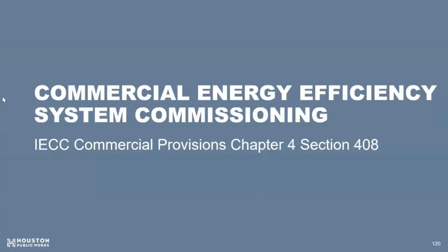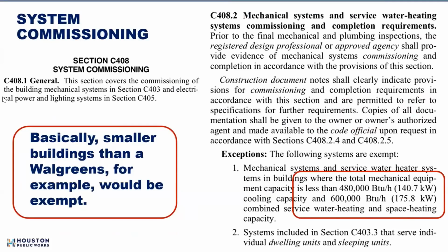So then we got the next and final, which is commissioning. There are incredible exceptions, and that is there's a size threshold. Basically, just as a rule of thumb, freestanding buildings smaller than a Walgreens, that you've seen all over town, would be exempt. So you do not have to commission small buildings.